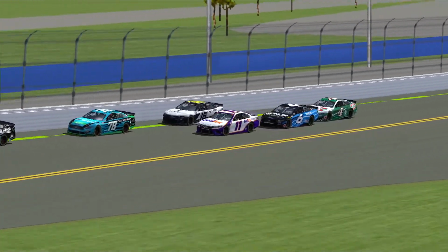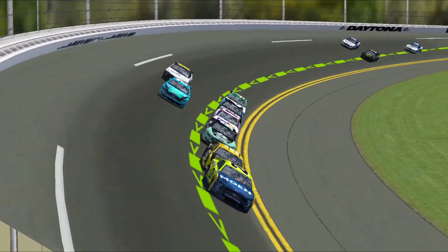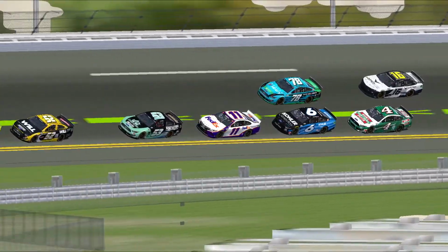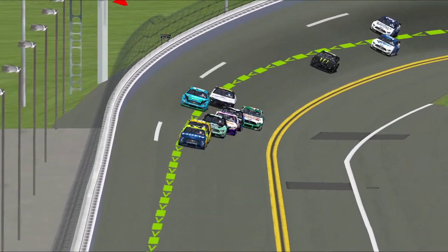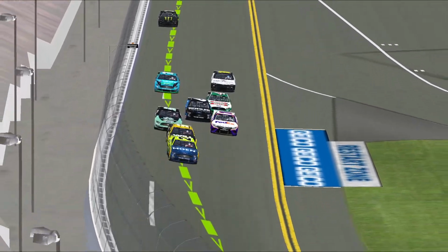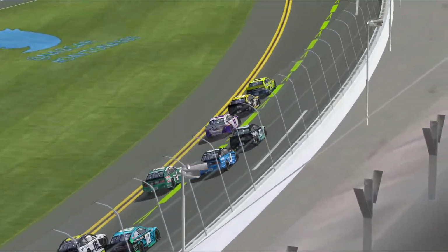We are back here, and Denny Hamlin going into turn 3 is still your leader. He is just putting people laps down here at Daytona. The field is spread out. We have yet to have a caution. We're hoping for a caution, or a lot of these people are. Ooh, looks like Denny Hamlin might have been going down pit lane again there, but decided against it. Oh, contact between the 6 and the 4 there.